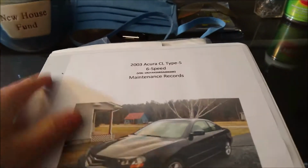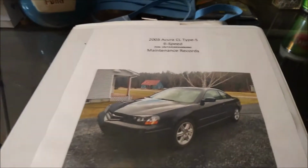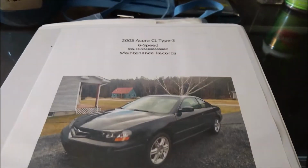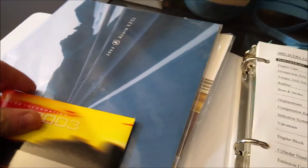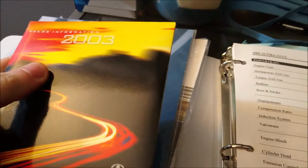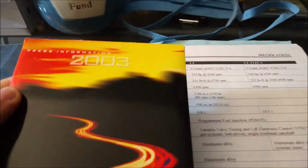Here's the Acura CL maintenance record. I keep a complete binder on all my cars, but this one's specific to the Acura CL, as you can see. And I keep a couple things pertaining to the car from history. I like to capture the history of the vehicle as well as any relevant maintenance.